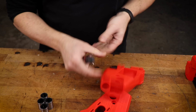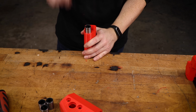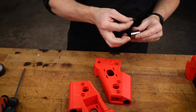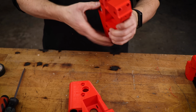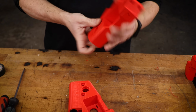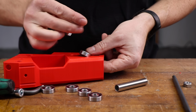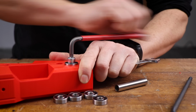Press-fitting bearings into 3D printed parts is not always easy. Sometimes it requires convincing or maybe a little bit of shimming. And sometimes it requires a lot of convincing.